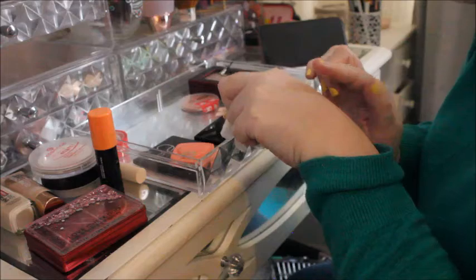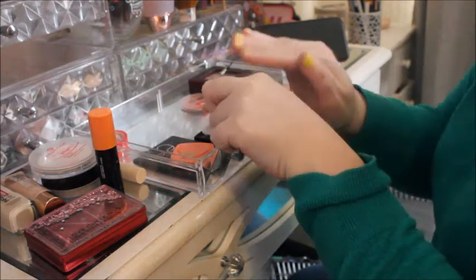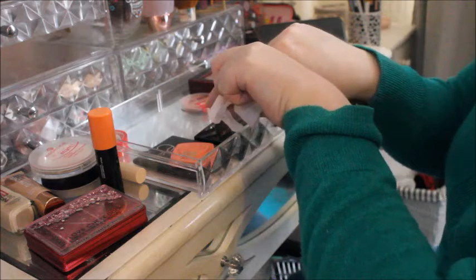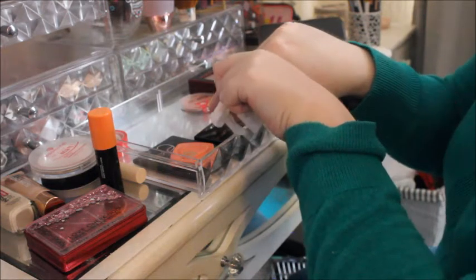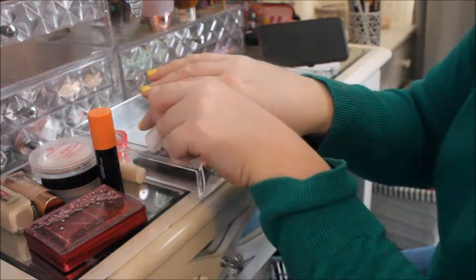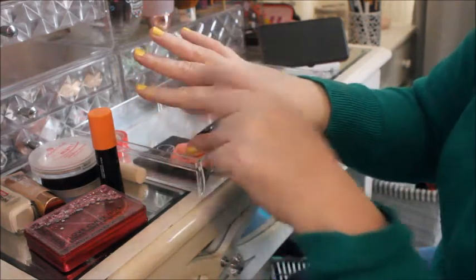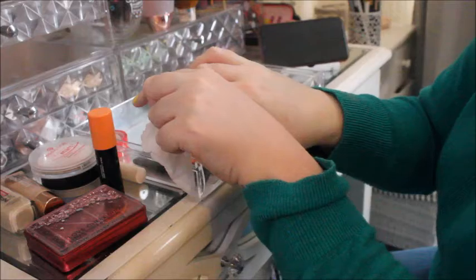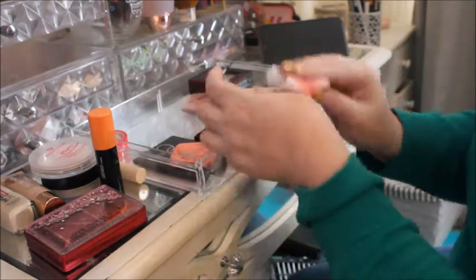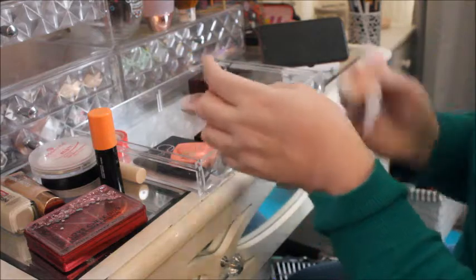That primer that I was just talking about does make the skin smooth, but I wouldn't say, I mean, you can't really tell the difference between the hands. I mean, yeah, I suppose you can actually, but I don't feel like it does anything for the pores at all.